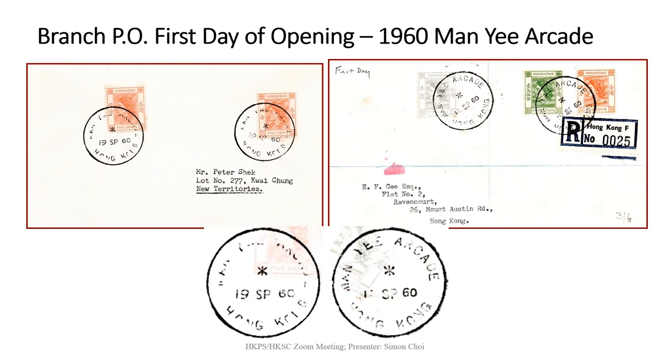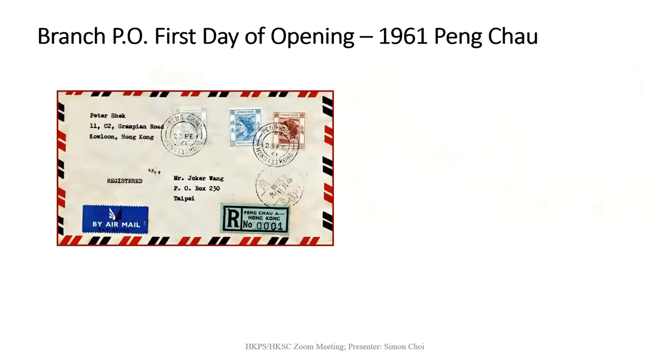Okay, I think that topic can apply to the later temporary post offices as well, whether they brought one or two skeleton chops to those temporary post offices. And I just looked at the University PO in 1961, and in fact I found two skeleton chops for the University PO temporary post office.